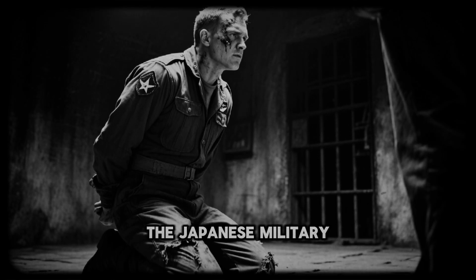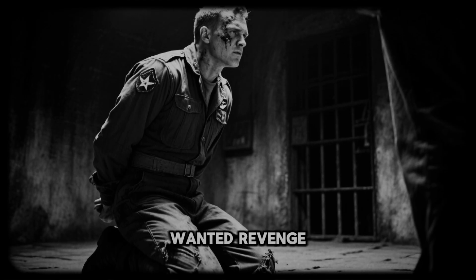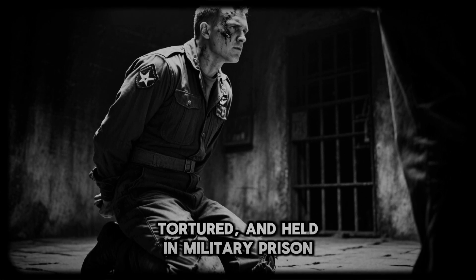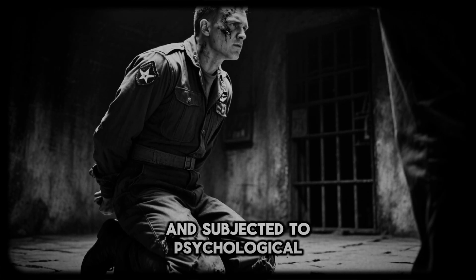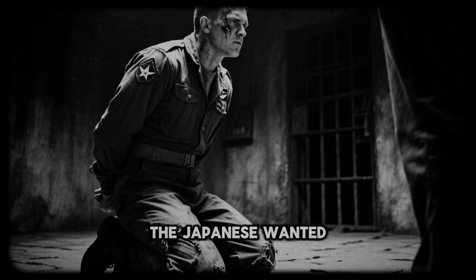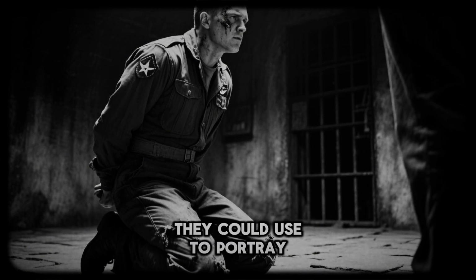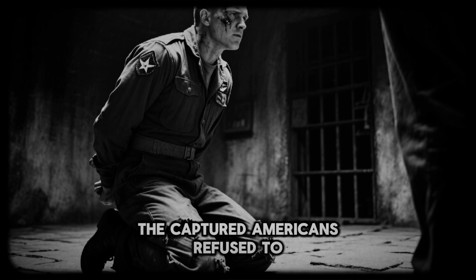The Japanese military, humiliated by the successful attack on their homeland, wanted revenge. The captured airmen were transported to Tokyo, where they were interrogated, tortured, and held in military prison. They were beaten, starved, and subjected to psychological abuse designed to break their spirits. The Japanese wanted confessions that the raid had deliberately targeted civilians. They wanted propaganda they could use to portray America as barbaric. The captured Americans refused to cooperate.